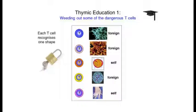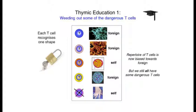The first is that some of the T cells that recognize parts of our own body are weeded out and killed. So here we've got a nice broad repertoire of T cells, some of which recognize foreign microbes, but some of which recognize self. And what happens in this first step is that some of the T cells that recognize self are destroyed. So we've essentially skewed the repertoire of T cells away from recognizing self and towards recognizing foreign microbes. But you'll note that this process isn't complete.